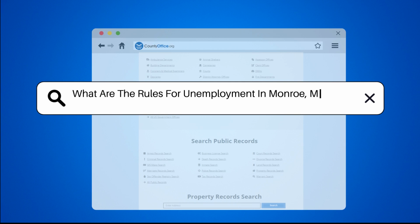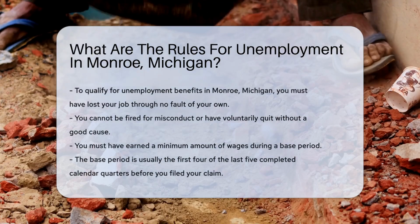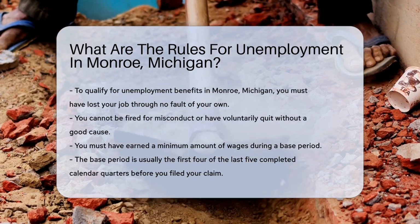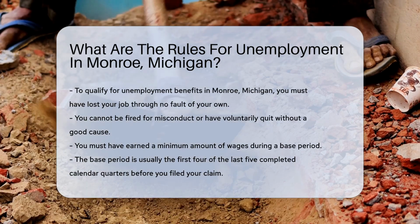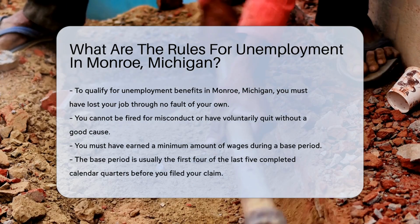What are the rules for unemployment in Monroe, Michigan? To qualify for unemployment benefits in Monroe, Michigan, you must meet certain eligibility criteria. You need to have lost your job through no fault of your own. This means that you cannot be fired for misconduct or have voluntarily quit without a good cause.